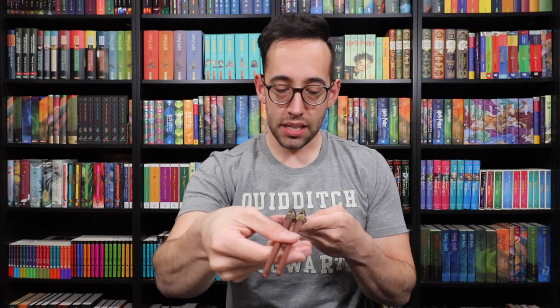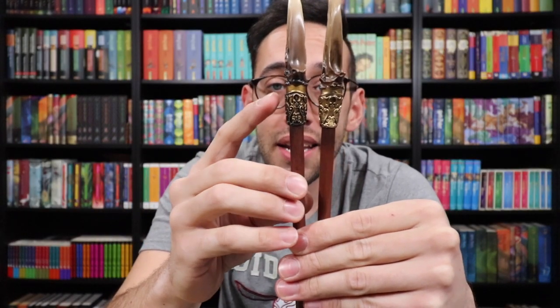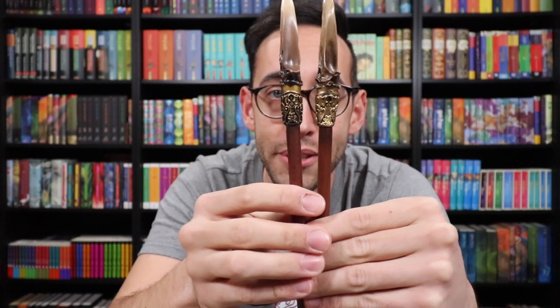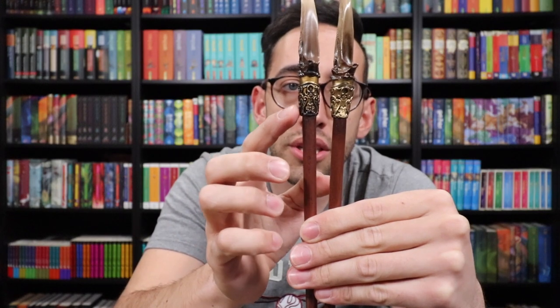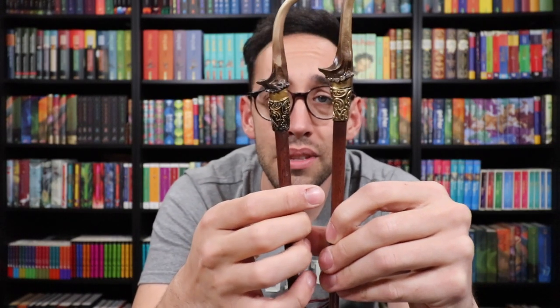The fake one is a little bit lighter in color and a little bit longer, but I have to say I like the design of the gold and black on the fake wand compared to the real one, which has almost too much gold paint. This one looks tarnished and more old, so super, super impressed with this wand here.